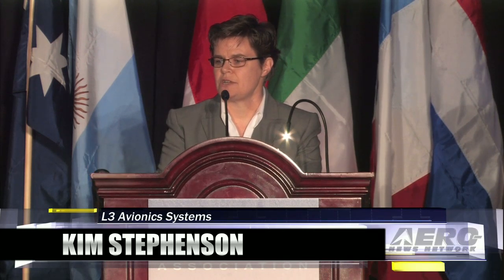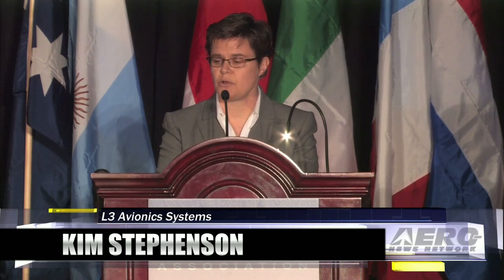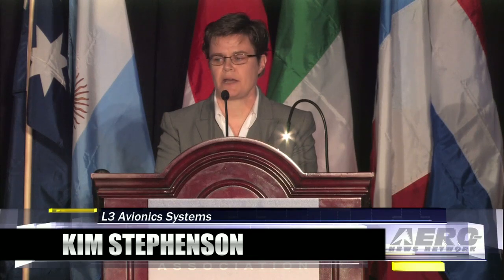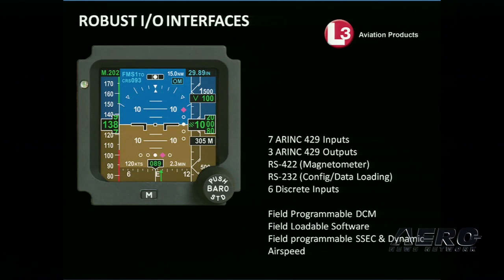Enhanced I/O in the GH3900 interfaces include 7 configurable ARINC 429 inputs, 3 ARINC 429 outputs, RS-422 and RS-232 interfaces, 6 discrete inputs, and 2 discrete outputs. All configuration options are programmable by the installer in the field.